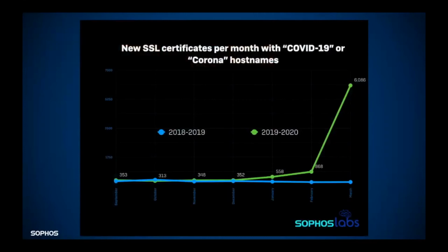You can see, right, last year, there was really no COVID-19 probably until December-ish timeframe, but some Corona stuff, right? That term was around, but you notice in the green line, right around December, that little uptick that starts from December to January. And then, as these hockey stick graphs always tend to do, they hit a certain point where it just shoots up. And that happened in February. So from February until now, we've had close to 5,000 registered certificates or host names with these two terms in them.